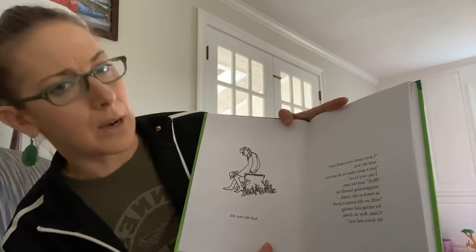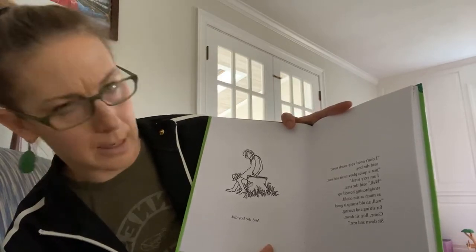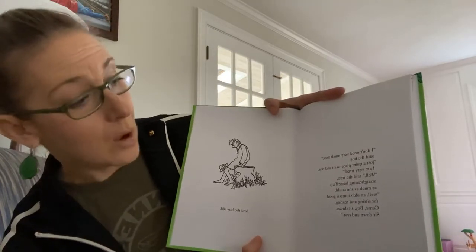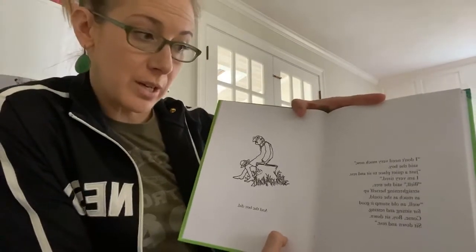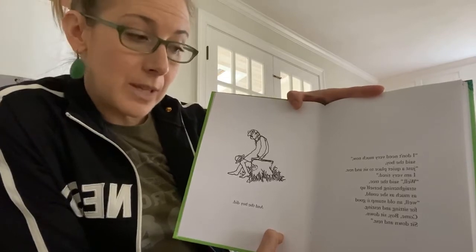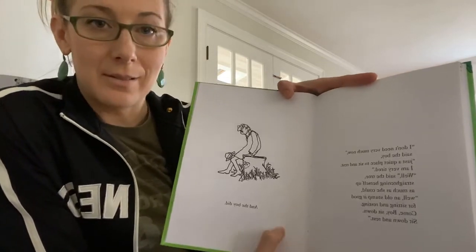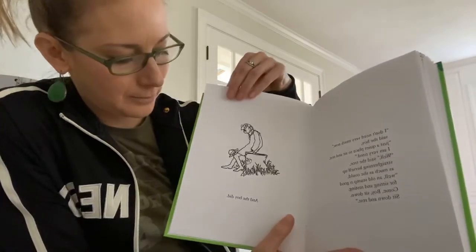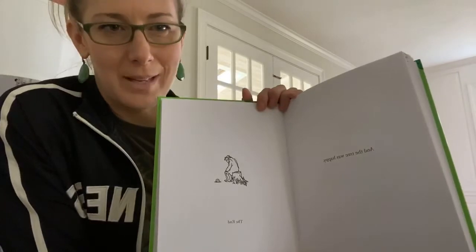"I don't need very much now," said the boy. "Just a quiet place to sit and rest. I am very tired." "Well," said the tree, straightening herself up as much as she could, "well, an old stump is good for sitting and resting. Come, boy, sit down and rest." And the boy did, and the tree was happy.